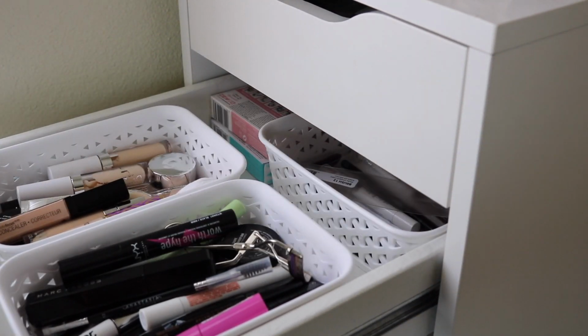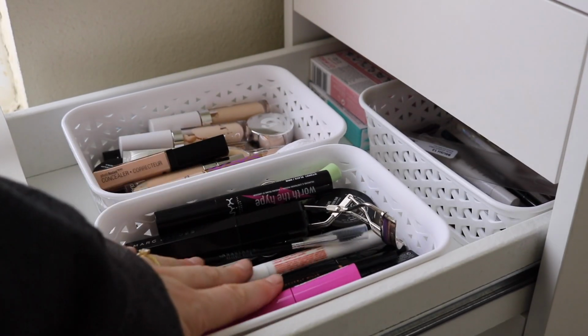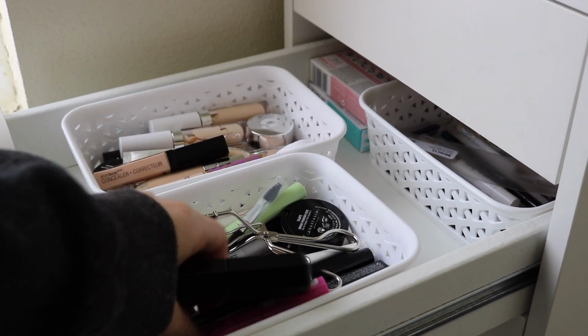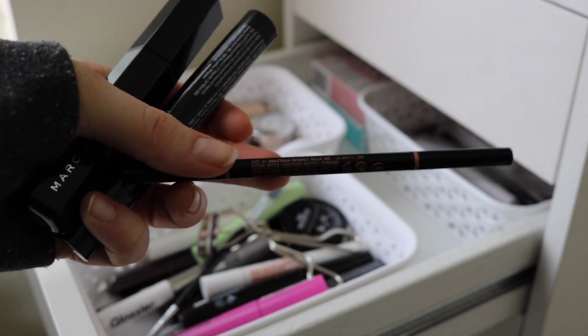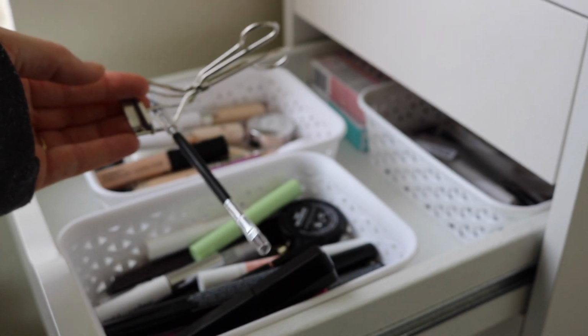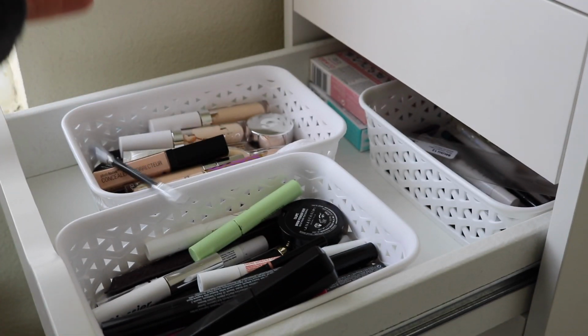Okay, so opening up this second drawer here. In this pouch here, I have mascaras and anything used on the eyes or the eyebrows. So I have my Brow Wiz, my mascaras, eyelash curler, whoops, there we are, and there's my brow powder brush.